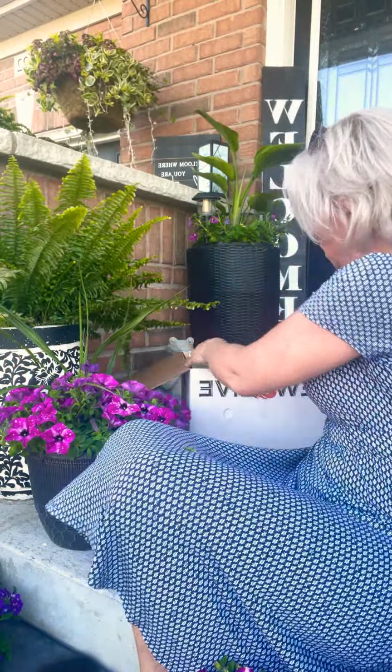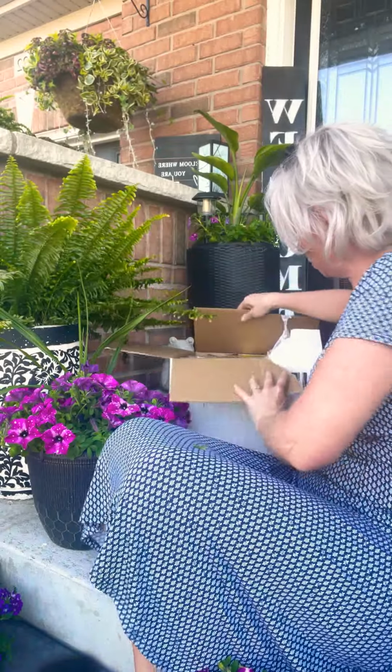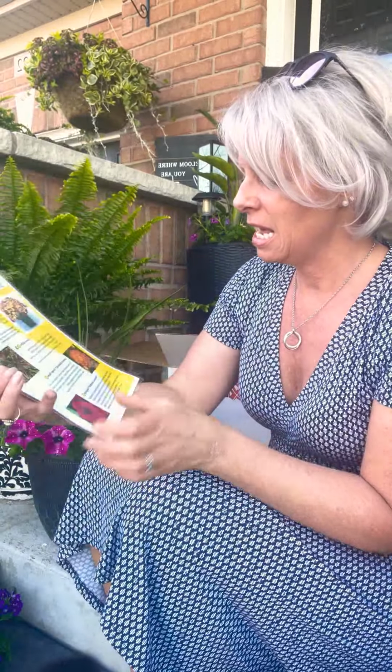Oh, it's like Christmas. It's really fantastic that the team in the office puts together these little cards for us. Gives us the full description of all the different plants we've received today. If they're good for full sun, shade, and that coleus that I showed you earlier, that Spitfire, is for sun or shade.